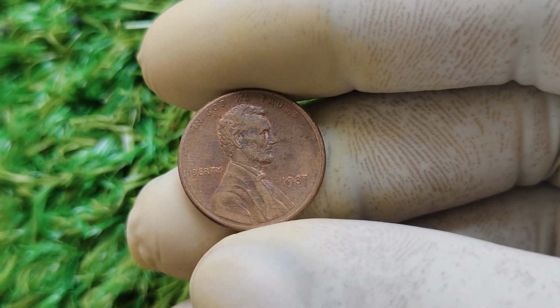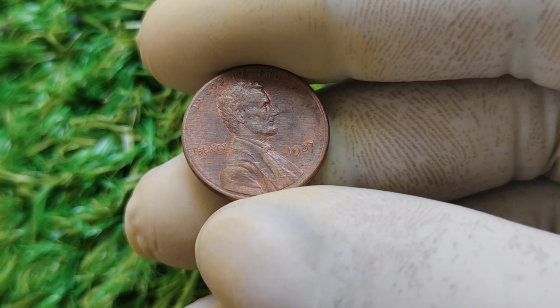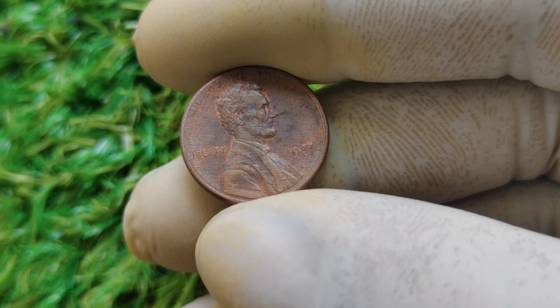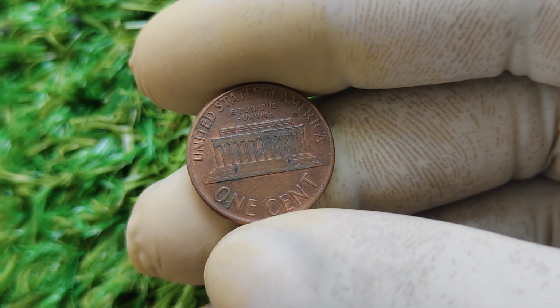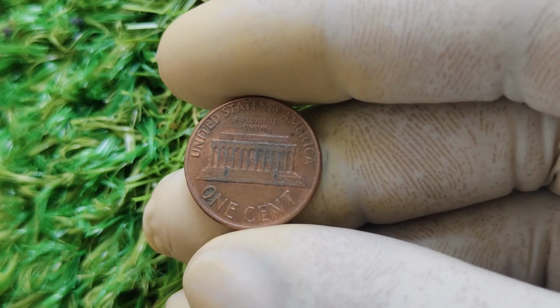These pennies were struck in massive numbers at the Philadelphia (no mint mark), Denver (D), and San Francisco (S) mints. But among them, a rare and valuable error coin was born, the 1987 no mint mark Lincoln cent that collectors now seek desperately. Why is the 1987 no mint mark penny valuable?